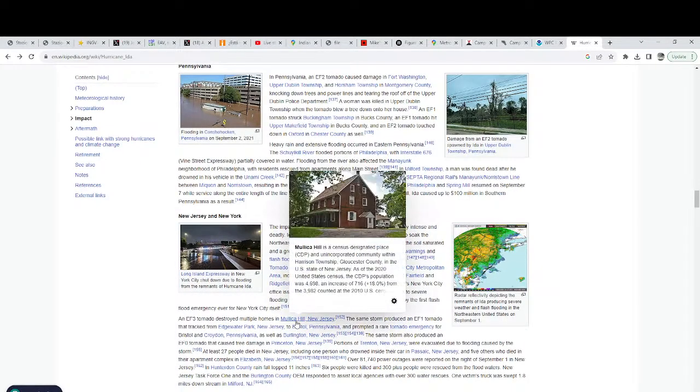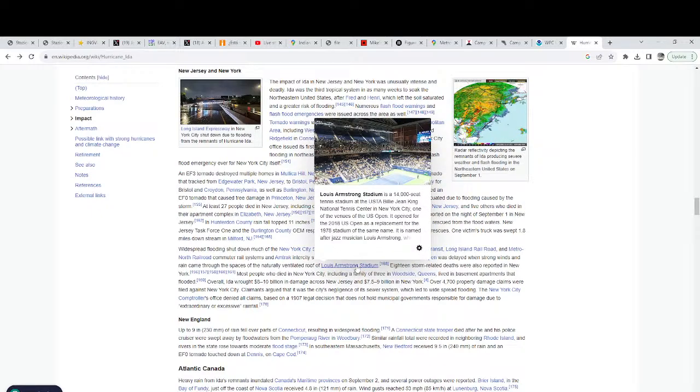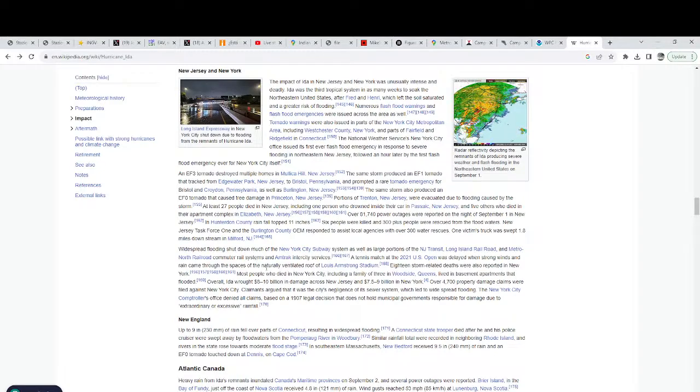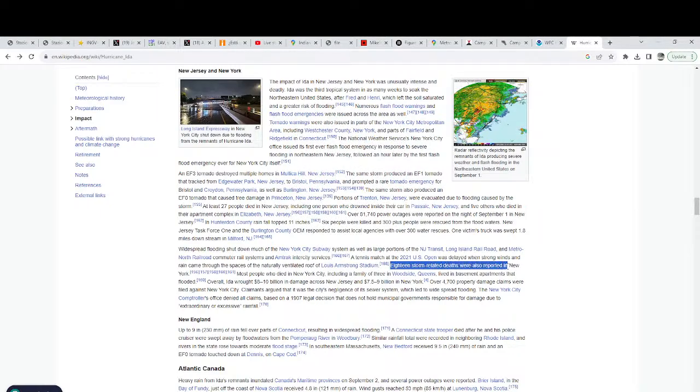Mullica Hill, New Jersey. Woodside, Queens. It's right near where I live. 18 storm-related deaths were also reported in New York. 27 people died in New Jersey, including one person who drowned inside their car in Passaic, New Jersey, and 5 others who died in their apartment complex.